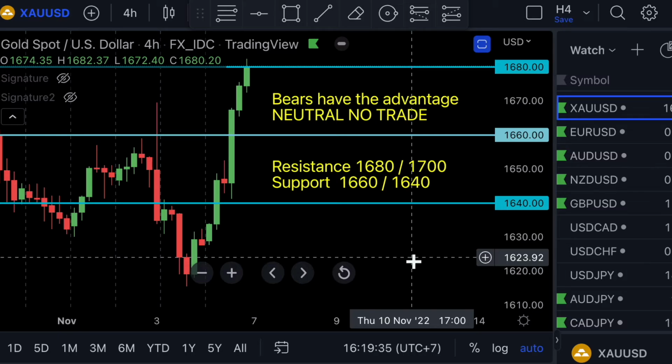The bears have the advantage. Gold is still bearish. However, on the day chart, I'm getting a neutral signal, which means we could be seeing a change in direction. And it looks like, if you're looking at the 4-hour chart here, we could be seeing a turnaround. And the bulls could be ready to grab the ball and start playing in their area, in the bullish territory.